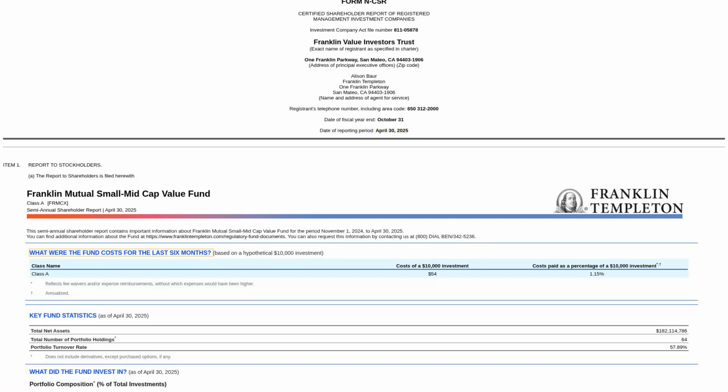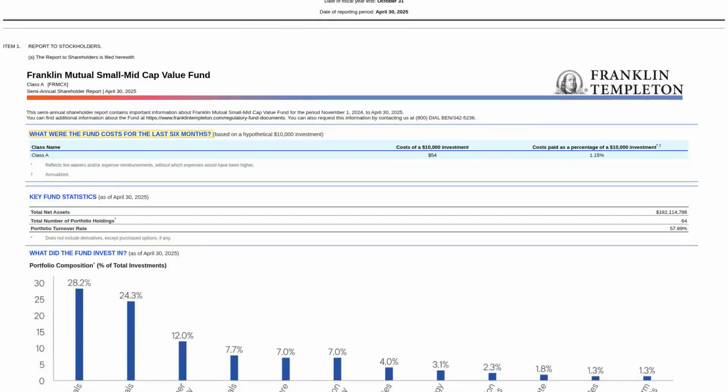First, a quick look at fund cost. For the Franklin Mutual Small Mid Cap Value Fund Class A, the cost for a hypothetical $10,000 investment over the last 6 months was $54. This translates to an annualized expense ratio of 1.15%. That means it costs you about 1% a year for them to make a profit on your money. It's important to note that this number reflects fee waivers and expense reimbursements, without which the cost would have been higher, and that this is an annualized number, or what it would amount to in a typical year.